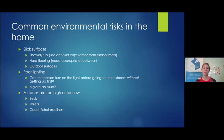Slick surfaces, of course. So the shower and the tub is obviously what comes to mind. I generally recommend using the anti-skid strips or stickers rather than rubber mats. They tend to stay down and work a little bit better. They don't generally become tripping hazards themselves. For any sort of hard flooring, you want to make sure that the person is wearing the appropriate footwear. And of course, outdoor surfaces should be treated as much as possible to make sure that they're not slick, make sure that there's some kind of grippy surface on them, and handholds where there need to be for people.